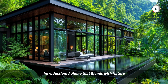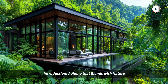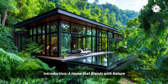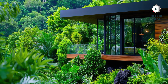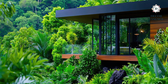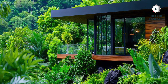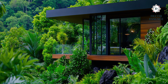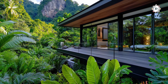In the world of contemporary architecture, the Rainforest Open Air Residence stands as a modern masterpiece, elegantly designed to seamlessly blend into its lush, natural surroundings. In this video, we'll take you on a journey through this extraordinary home, showcasing how it harmoniously integrates with the rainforest, creating a living space that feels both luxurious and deeply connected to nature. Whether you're interested in eco-friendly design, sustainable living, or just want to see how the beauty of nature can be incorporated into modern architecture, this residence will inspire you.